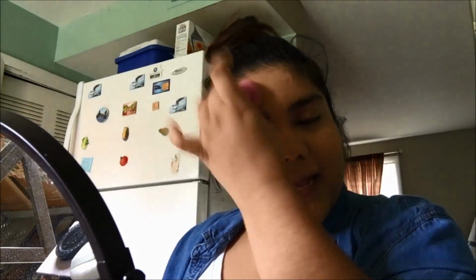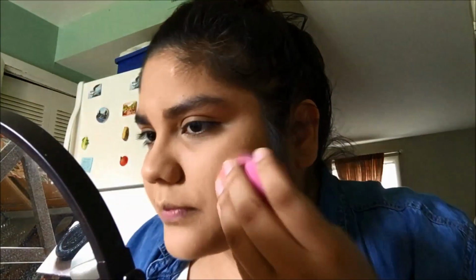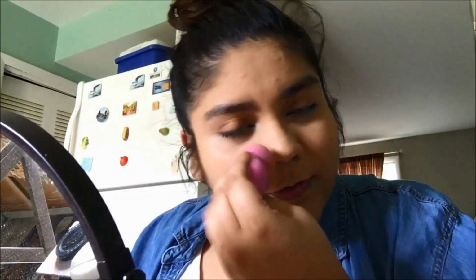I'm sorry, I keep on looking at myself. They were so noticeable. And recently I've been trying to take care of my skin, like washing it at least twice a day. I'm sorry, something popped up. I wash it twice a day and try to just take care of it, and I feel like it's been working. It's been really cleaning my pores.